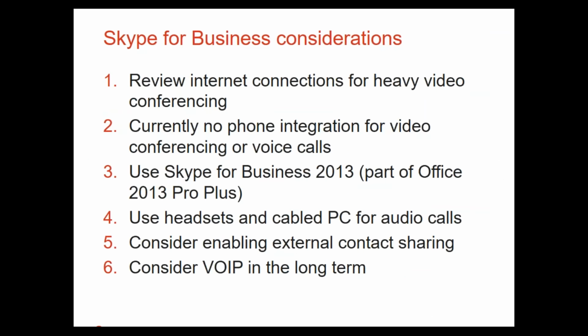But again, things to think about before you use Skype. If you've got a really bad ADSL connection, I wouldn't count on doing a lot of video conferencing because the quality can be poor. And because it's got no phone integration, you're relying on your internet connection for audio and video. So I would hang out until later in the year if you're going to do a lot of video conferencing.